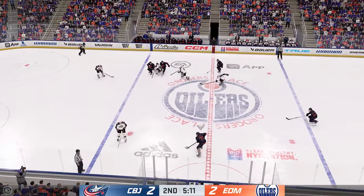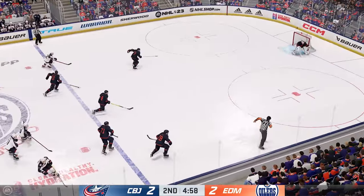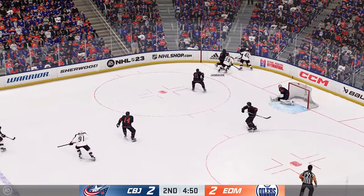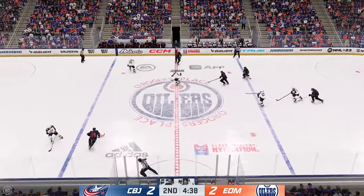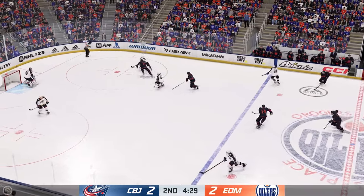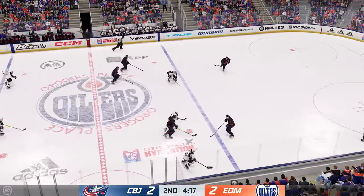Takes the feed from his own end. Long reach breaks up the momentum. Puts it in deep. The Oilers scoop it up along the boards. Taken along the wall by Murray. Slides the puck across to Janmark. Oh, and they probably want a redo on that. Pass across to Boqvist. The Blue Jackets are in transition.